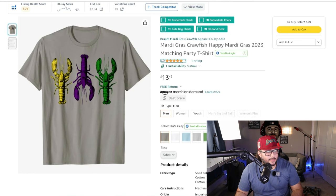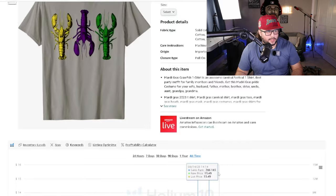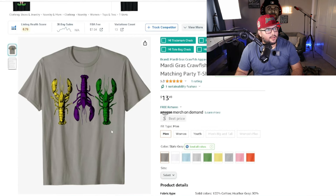Let's come down, look at the all-time BSR. And this is a weird one as well. You can see that it made sales in 2023. It started making sales, and then it shoots all the way up, then it shoots all the way down. But that's all the way down to 34K BSR right now. So this one, pay attention to this one. This one is looking promising for this year to make even more sales, which is really cool because that's what we look for as print-on-demand sellers.